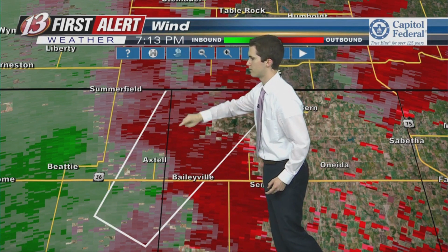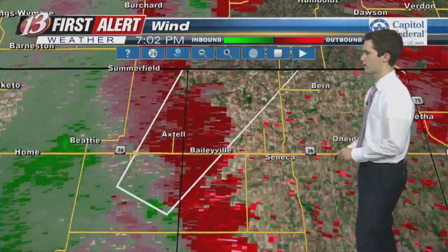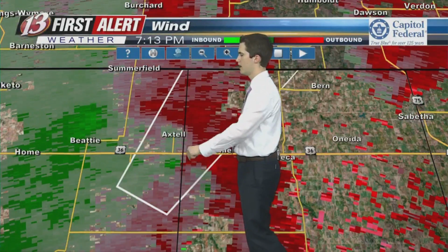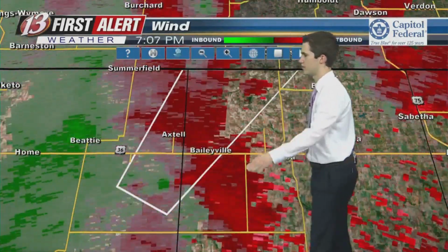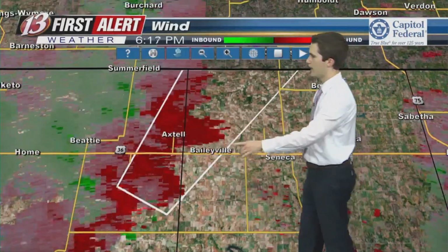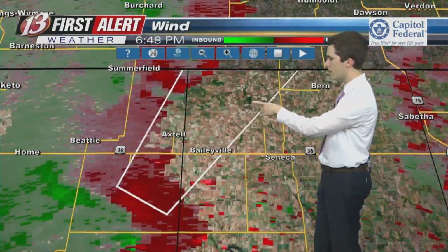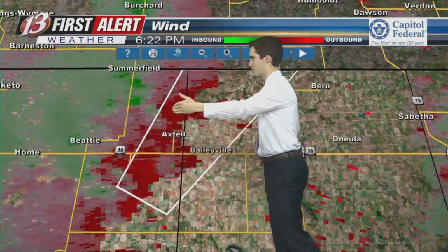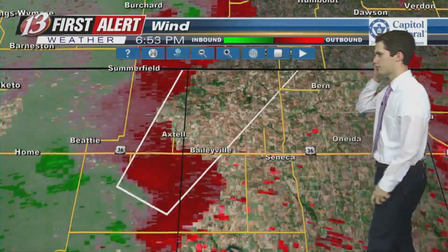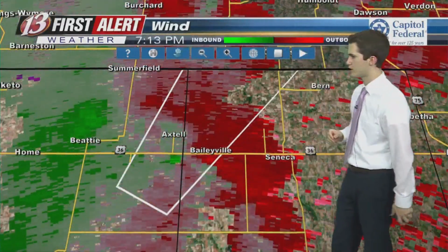Let me get you back here and we'll take a look at how things have evolved. This is going to be the past 1 hour of radar data in motion, and that is the area of circulation that is sticking out now to the southwest of Baileyville. So if you're in Axtell or Baileyville, stay in your storm shelters right now, and then this is going to eventually be tracking up into the northwest corner of Nemaha County, and then far eastern Marshall County, but it's really the northwest corner of Nemaha County that's going to probably be the area that we'll have to watch here as this evolves in the next about 15 minutes or so.